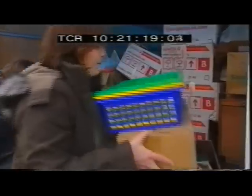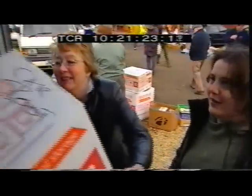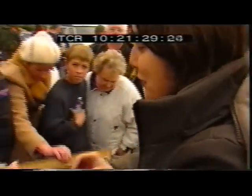7 a.m. at the car boot sale. It's a family affair. Boyfriend Chris and Mom have come too. This is my sheep, and I loved it very much, but I would love to sell it to you because I think you'll enjoy it.